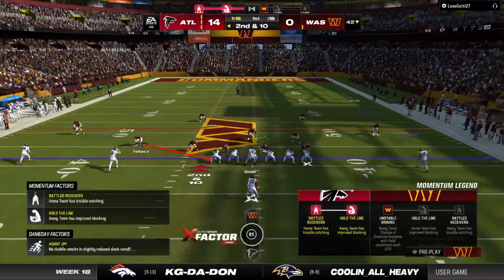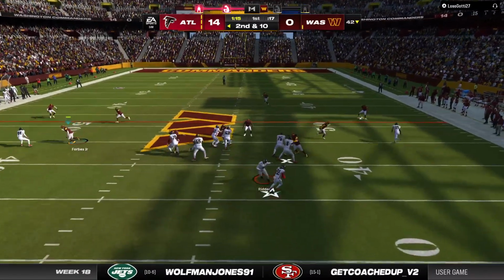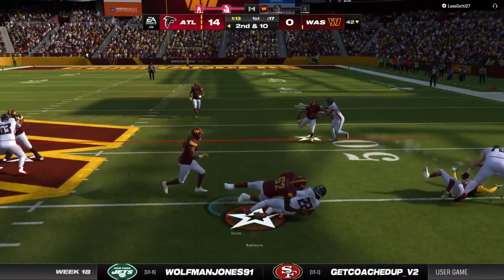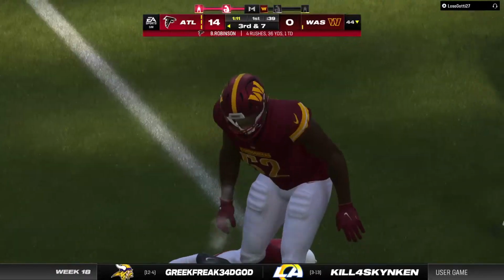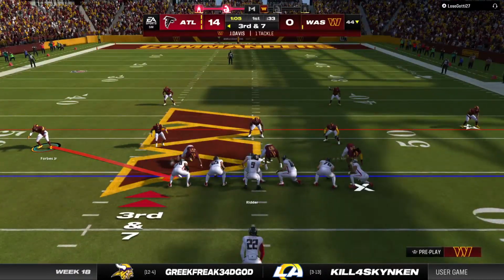Smash, red. Robinson on a give right side. And he'll get about 3 here up to the 44-yard line. Now 3rd down and 7.